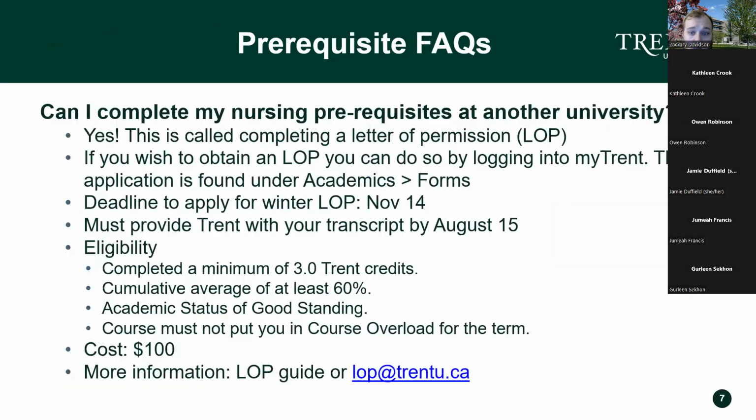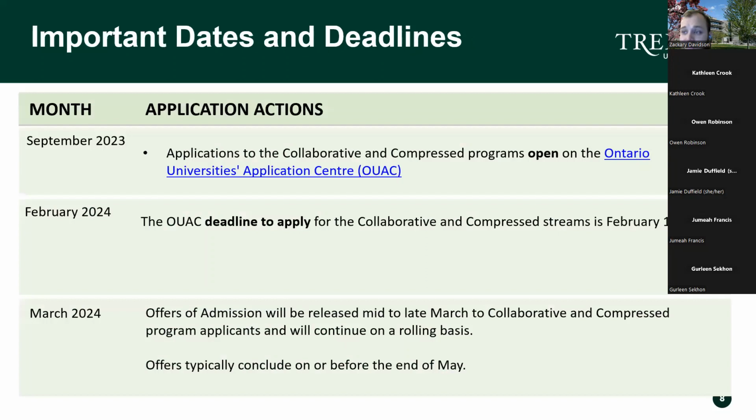Anyways, moving on to some important dates and deadlines. Obviously, the first important date was when the application opened. That was back in September. The next is the application deadline, which we have already discussed, but there it is again, February 16th, 2024. And the last point there, March 2024, is typically when we start to send out offers to the program.